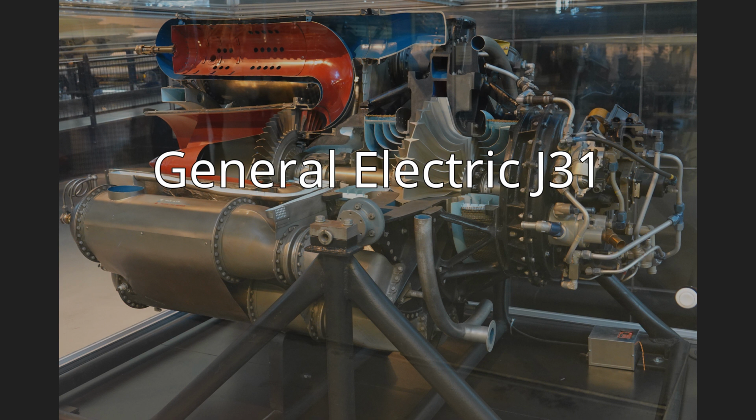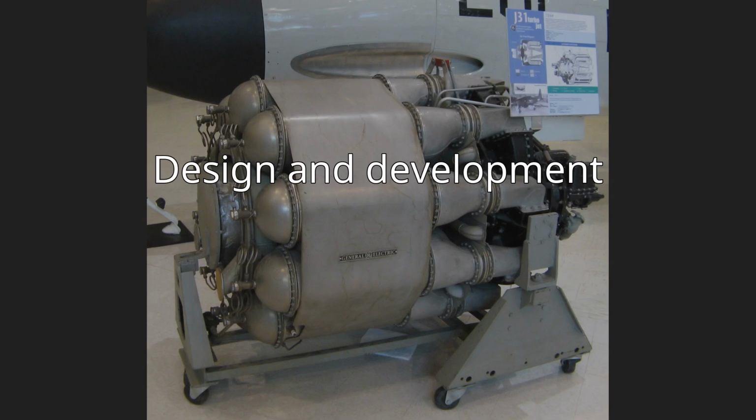General Electric J31. The General Electric J31 was the first jet engine to be mass-produced in the United States. Design and development. After a visit to England in mid-1941, General Henry H.